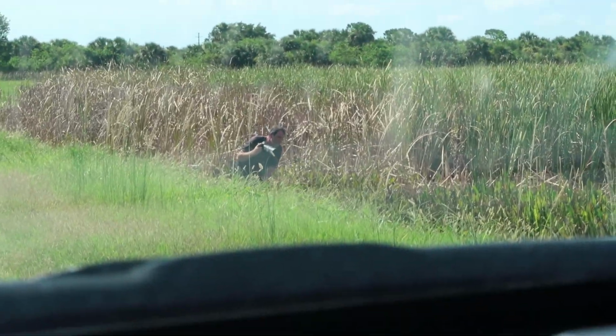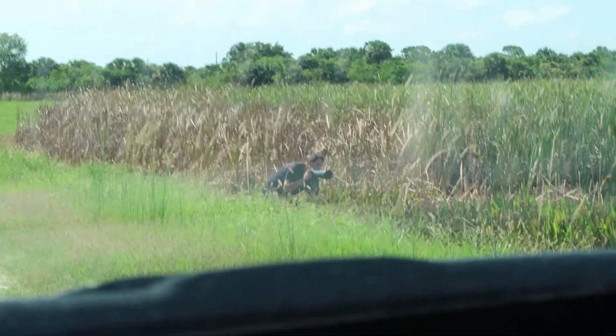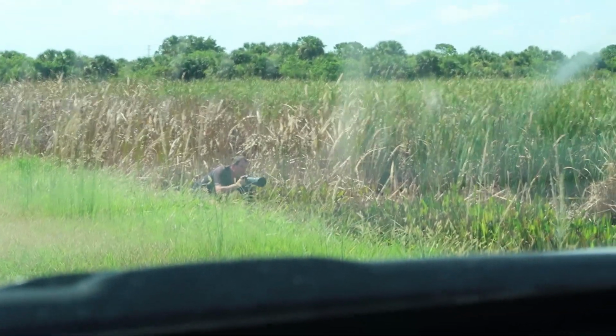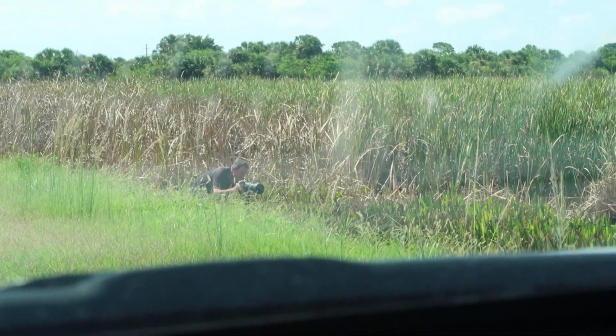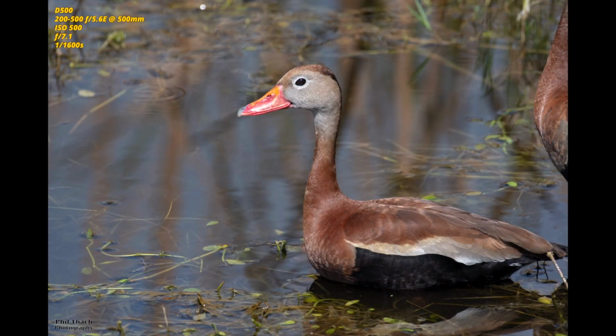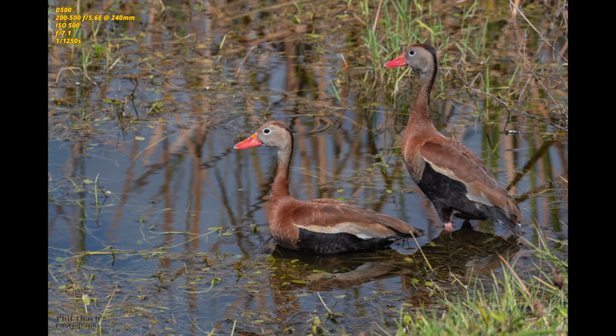Here's Phil about to get eaten by an alligator. He is getting way down in that there wetland. I don't know what he's found, but he's pretty excited about it. Here is a pair of black-bellied whistling ducks, and Heather's right, I was pretty excited to see them. These are the only ones I've ever seen or photographed, at least so far.